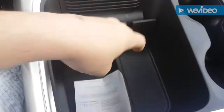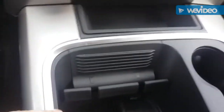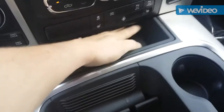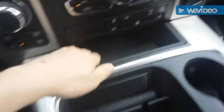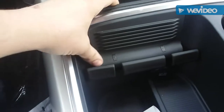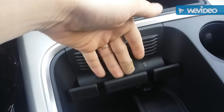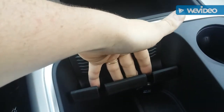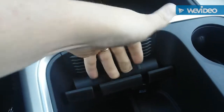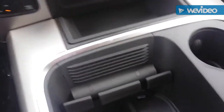Right here, there's a large cubby hole and room for two drinks, as well as room for two drinks over there. You've got another big cubby hole down here. This is a little addition that I like. It's actually got a place where you can set your phone. And I have a large Samsung Galaxy, and it holds it nice and solid. Doesn't push buttons, doesn't mess with the screen. It's a great place to put your phone.